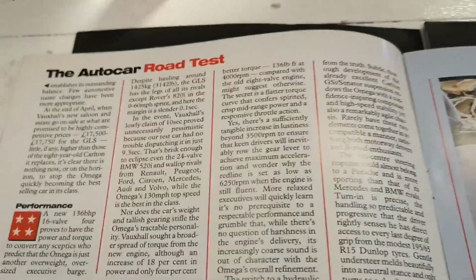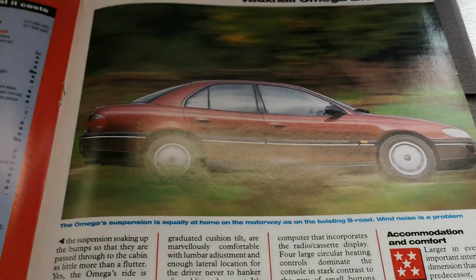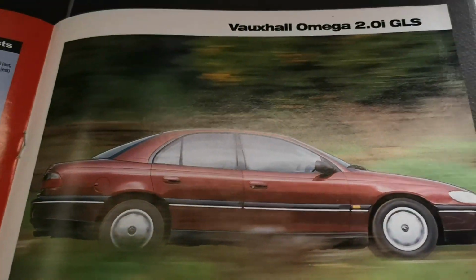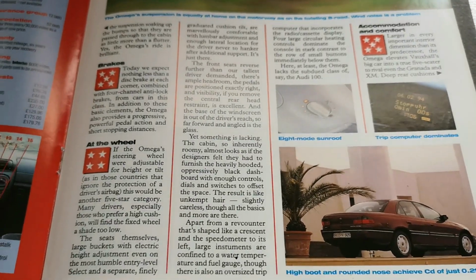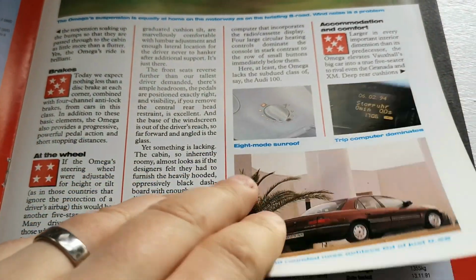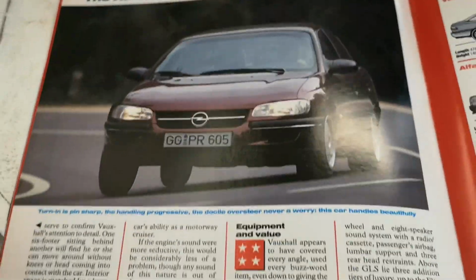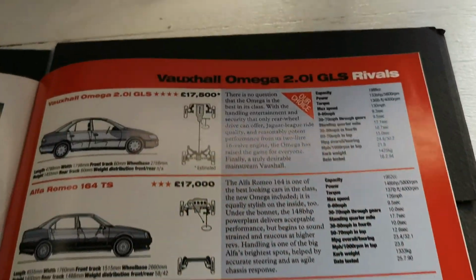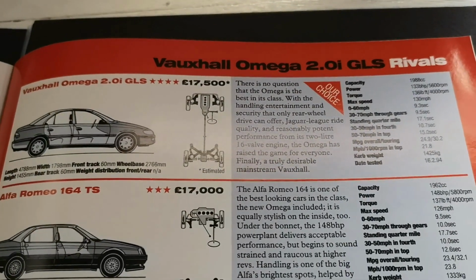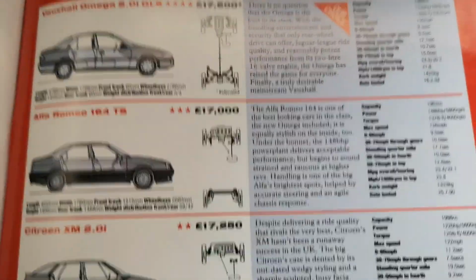Very nice car indeed. It replaced both the Senator and the Carlton models, or Omega A models. And you had the top line Elite model, which replaced the Senator 24 valve. Although for a short time Cadillac did offer the 1998 onwards STS in the UK in right-hand drive form, and I believe, if I recall correctly, that was actually offered through certain Vauxhall dealers as a top-line model above the Omega Elite. They didn't sell particularly well, but they were quite unusual in the marketplace at the time, being a front-wheel drive V8 engined American car.